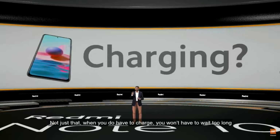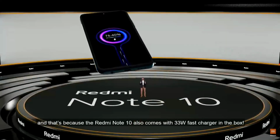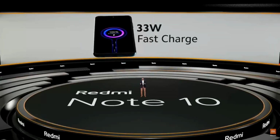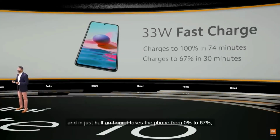Not just that, when you do have to charge, you won't have to wait too long. And that's because the Redmi Note 10 also comes with a 33-watt fast charger in the box. It charges the phone to a full 100% in just 74 minutes, and in just half an hour takes the phone from 0 to 67%, which would last pretty much for an entire day. With this large battery and fast charging, you'll no longer be stuck waiting for the phone to charge.